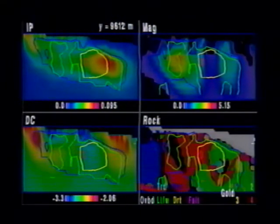Here we display the gold concentration superimposed onto the conductivity, chargeability, susceptibility, and rock model. There's a great deal of information in this picture, but if we concentrate only on the major yellow contour, we see that the high gold concentration is associated with relatively low conductivity and susceptibility, and with high chargeability. The existence of low susceptibility and high gold concentration in the region is supported by drill hole results. This provides a constraint on the geochemical model for Mount Milligan.